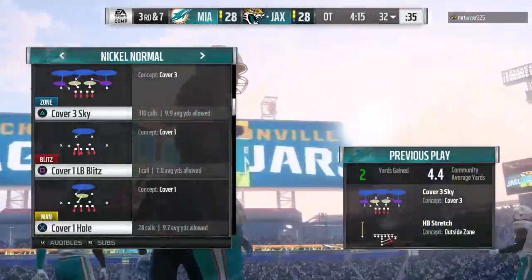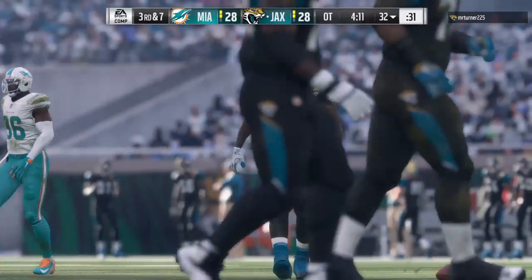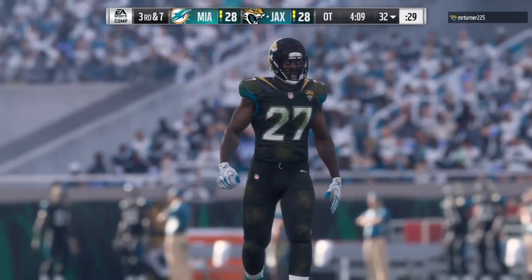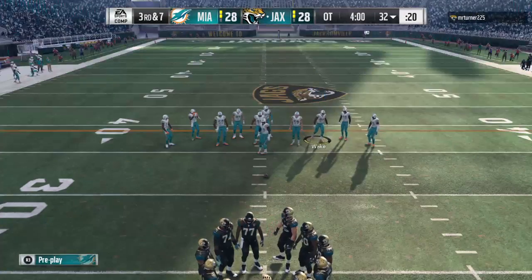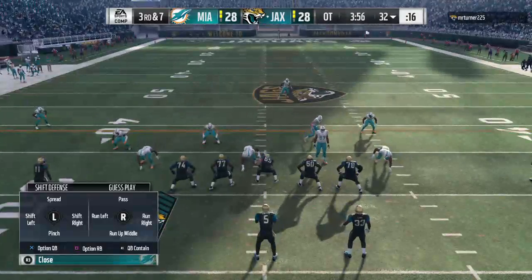Only a gain of a couple there. That leaves them needing about 7 here on third down. Doesn't matter who you're rooting for in this game. The effort of the man with the football, getting away from one and trying to turn forward and get some yardage, I really liked what he did there.